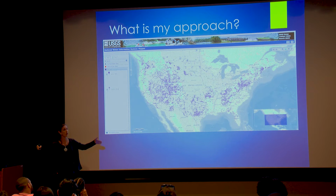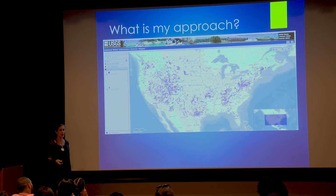I have data sets that go back to like 1898. And so I can see exactly what happened to the amount of water coming out of that spring over the last 100+ years. So I'm trying to find data like that for other places as well.